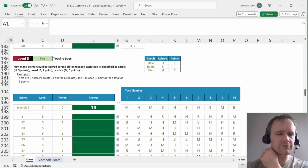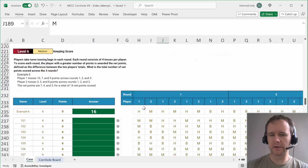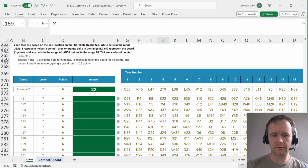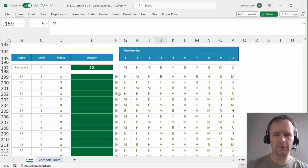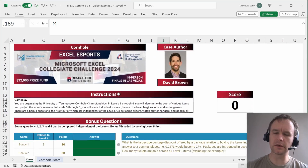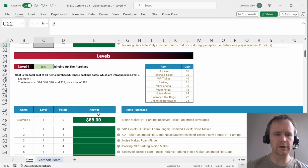And then starting from question 5, it's a totally different set of questions about scoring a cornhole game. So it's the points you get for getting in the hole, getting on the board, and getting a miss. And then it's a 2-player version of that, and then it's actually scoring based on where things land on this board here, and then a kind of 2-player version of that as well. So that's the case. I don't think there's anything else to say, so I'm gonna hit start on my timer and dive on in. The bonuses are linked to the levels, so I'll come back to those later.